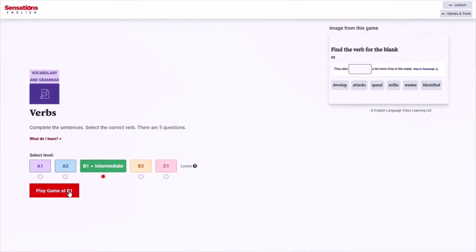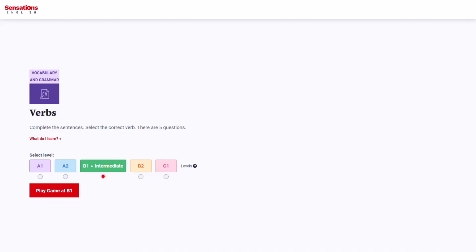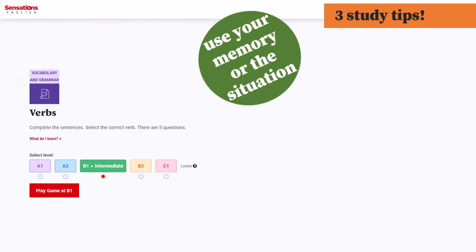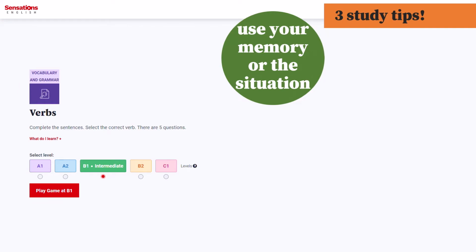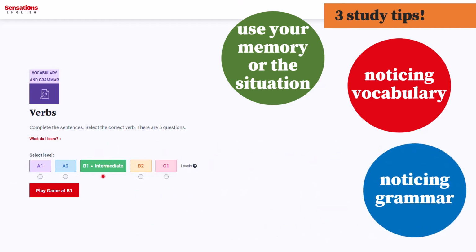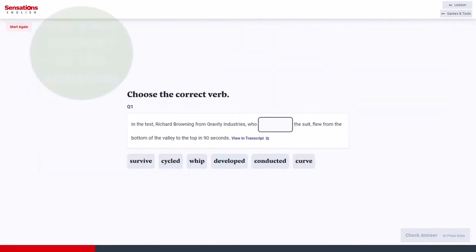But before we play the game, first I want to give you 3 study tips. The first one is use your memory or the situation to help you answer the questions. The next is noticing vocabulary, which is really helpful to identify a verb, and noticing grammar, which is really helpful to identify what form of verb we need in a space. Let's have a look at these ideas.